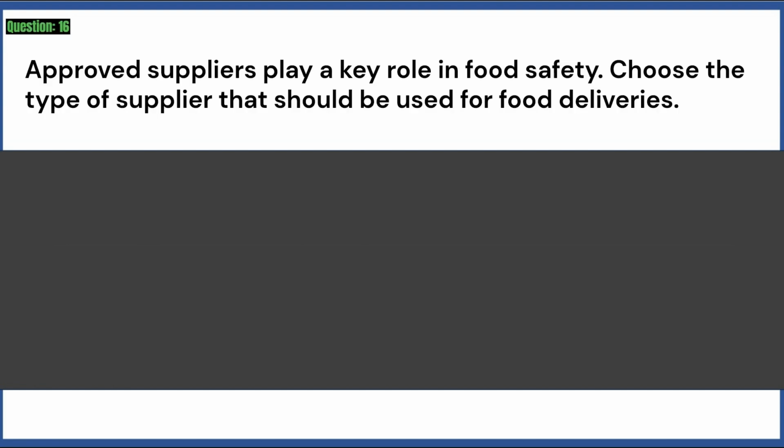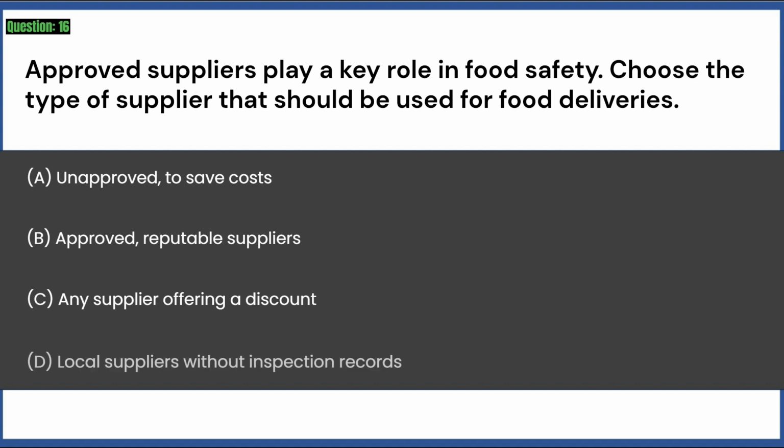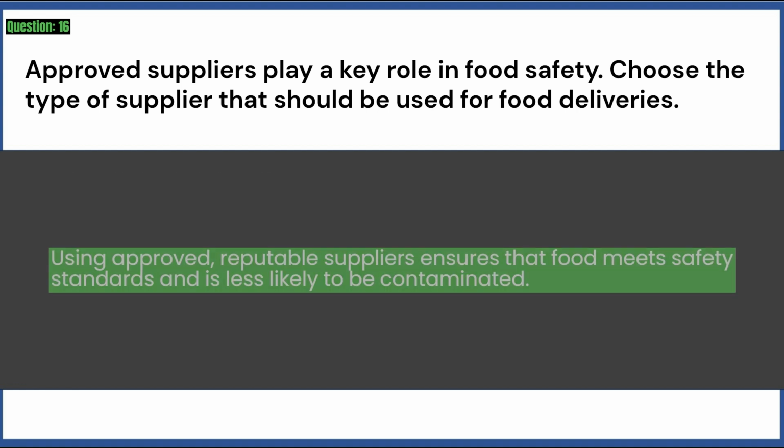Approved suppliers play a key role in food safety. Choose the type of supplier that should be used for food deliveries. A. Unapproved, to save costs. B. Approved, reputable suppliers. C. Any supplier offering a discount. D. Local suppliers without inspection records. Answer: B. Using approved, reputable suppliers ensures that food meets safety standards and is less likely to be contaminated.